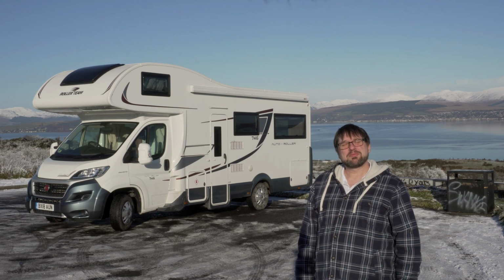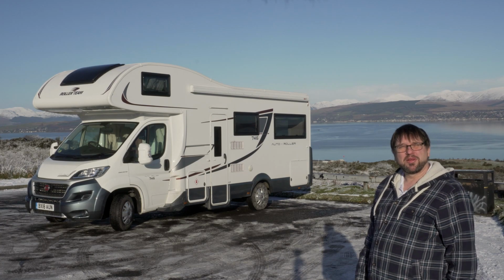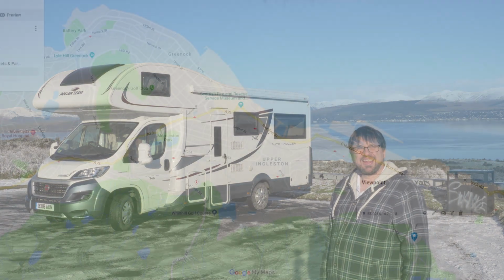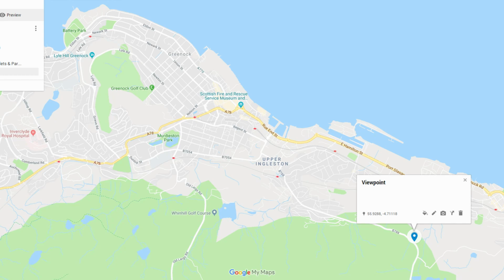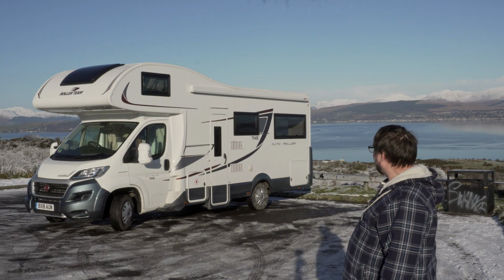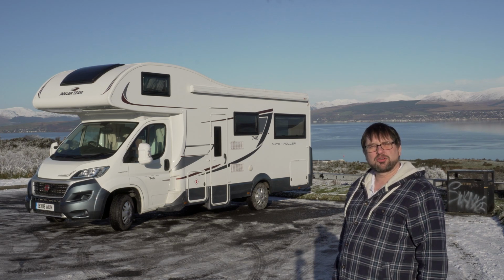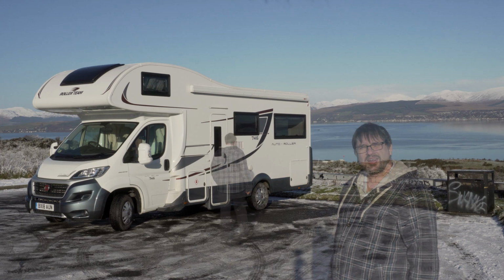Well, you don't get many days better than this. Blue sky, hardly any wind, snow on the mountains. What a day. Today I'm on the hill above Greenock on the road towards Motorhome. I'm going to be going down to the water road and working my way from Gourock back along towards Greenock, showing you some of the places where you can park with a motorhome.